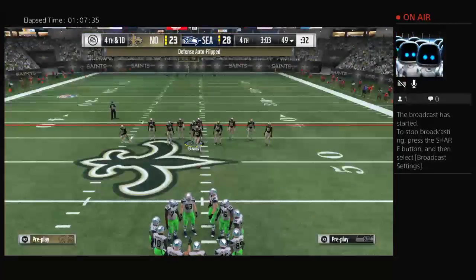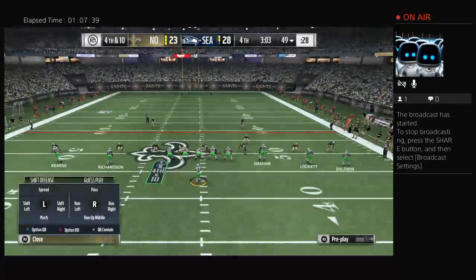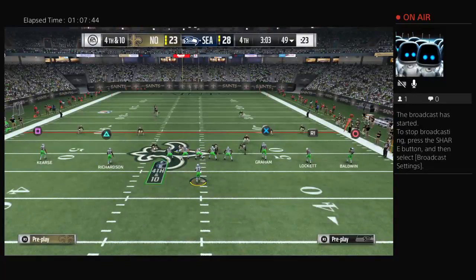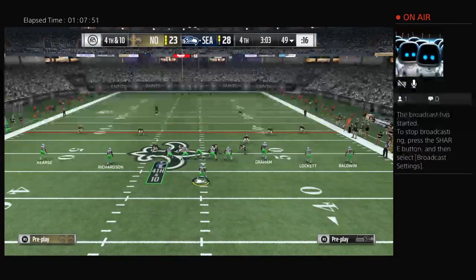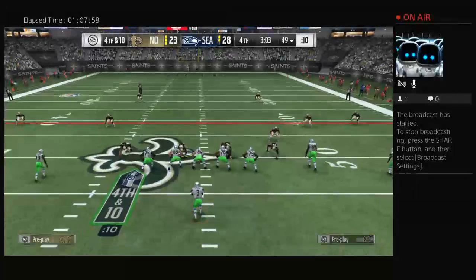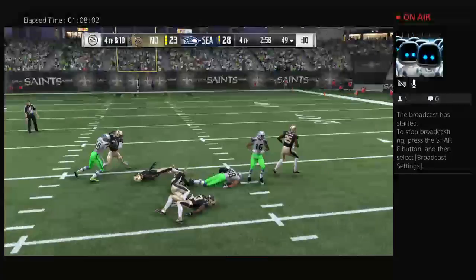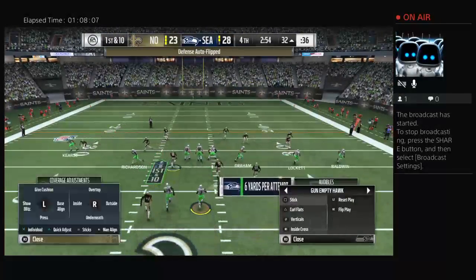And here's a big one now. Trying to hold this lead. They're going to go for it here on fourth down. In the slot on the right is Graham. They'll try and throw for it with Wilson. And he finds Jimmy Graham. And he gets it to the 32. Good enough for a first down.